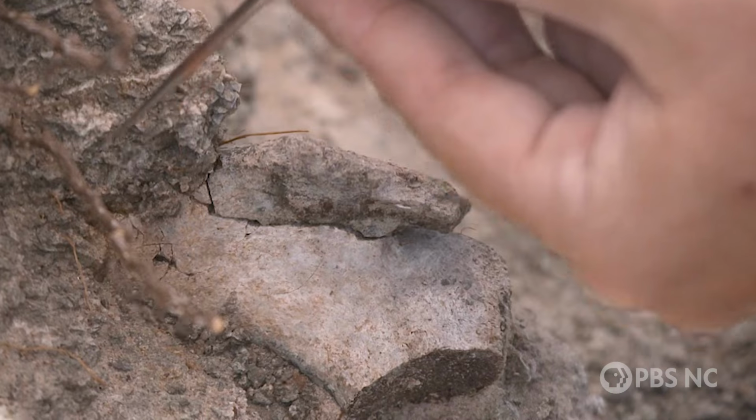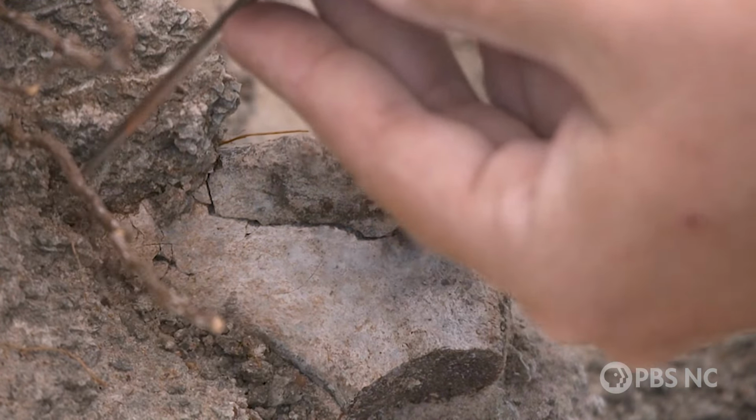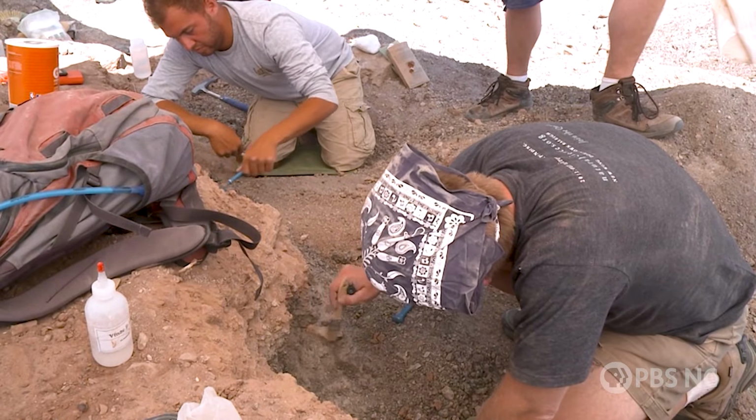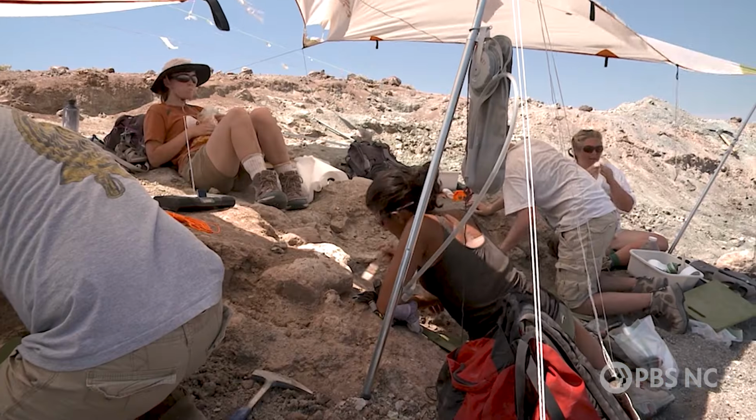We'll stumble upon an area where there's a little bit of fossils coming out of the ground, almost like the beginning of a tapped spring. We don't always know what's going to be under there. Sometimes when we dig in, there's nothing left. It's all eroded. Maybe we're a few thousand years too late, and all the bones have been eroded out, and all that remains is a few tail bones or maybe nothing left in the bedrock.